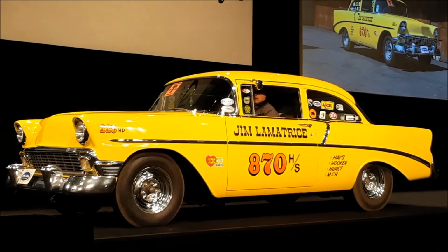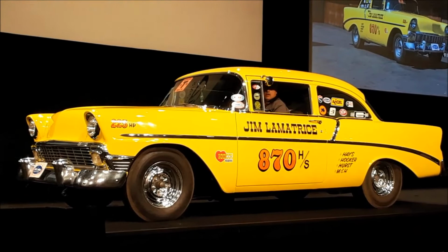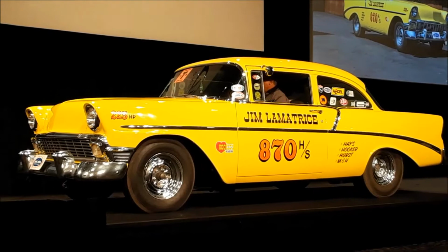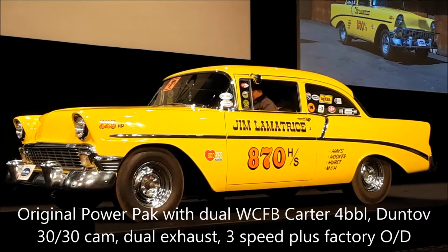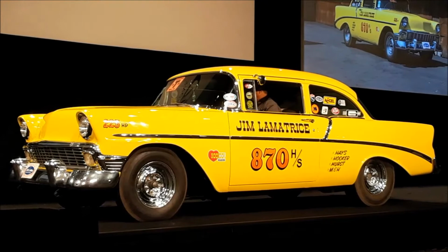This is the 1956 Chevrolet 210 8-stock drag racer, offered tonight without reserve. It's one of the most authentic examples extant of the iconic stock eliminator class of drag racing cars. It had extensive period racing history in the various junior classes of drag racing between 1957 and 1970. Make no mistake, it's the real deal. It actually competed in period, a period drag racer with real history.